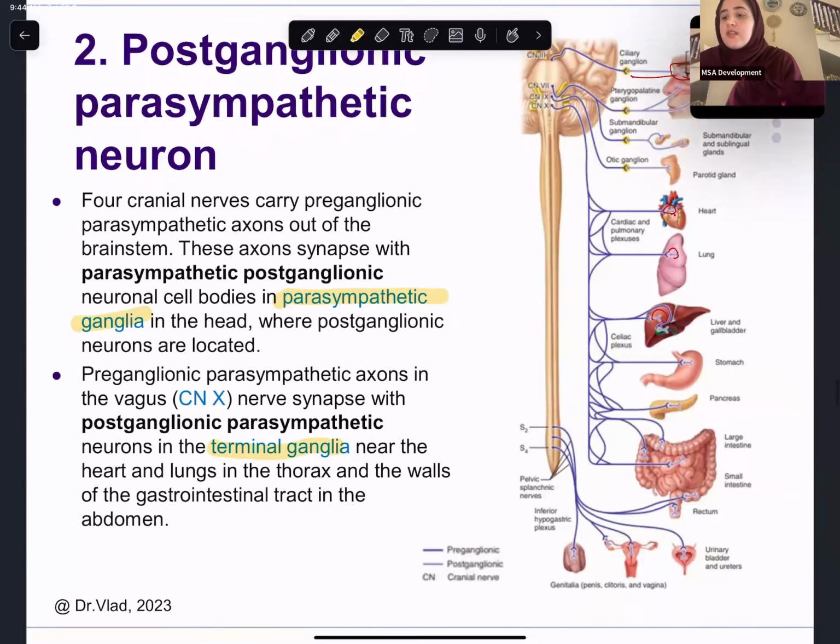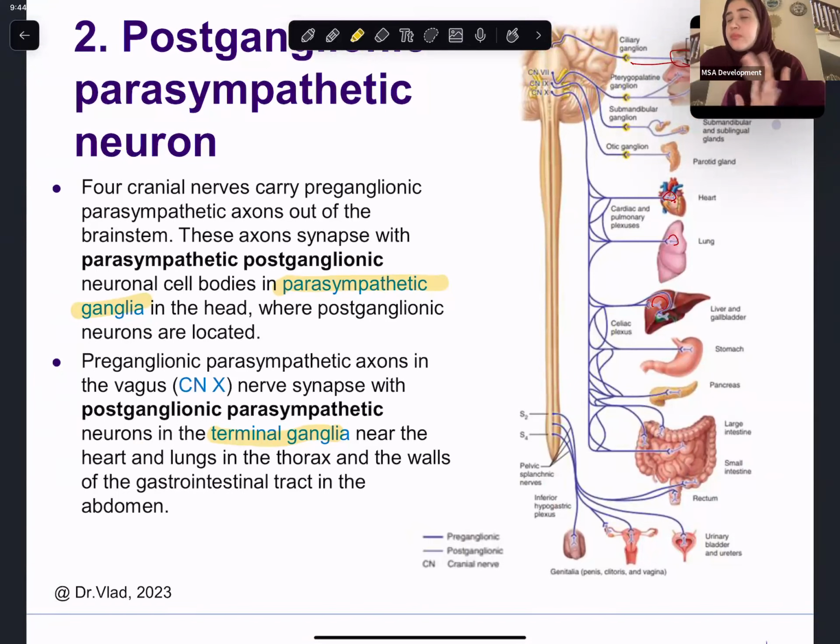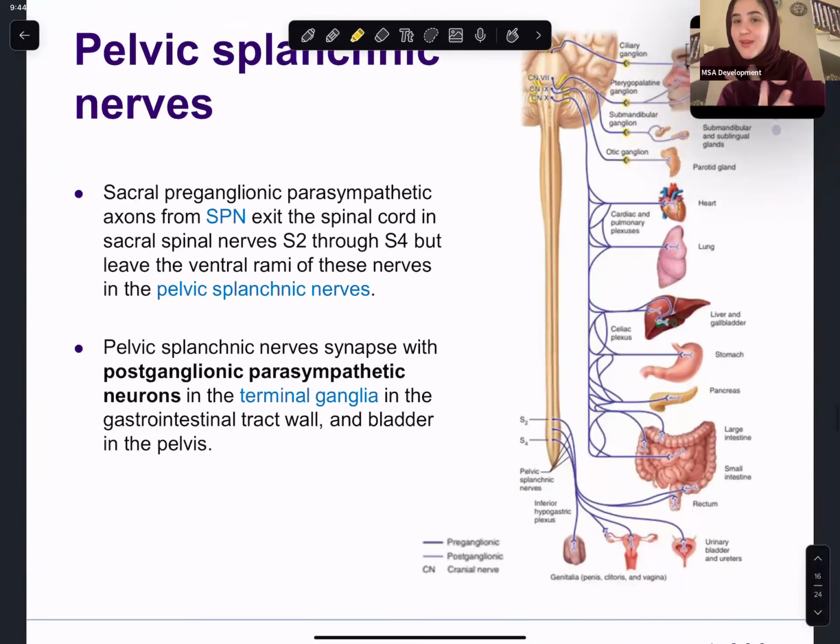All right, and then things like the urinary bladder, genitalia, the cervix, the ovaries, and the uterus, it all is controlled by the sacral nerves. All right. Here it is. So the sacral preganglionic parasympathetic, they exit from nerves S2 through S4, they leave the ventral rami of these nerves and they go into the pelvic splanchnic nerves. They originate from the sacral preganglionic parasympathetic, go from the SPN exit through the nerves S2 to S4, then leave the ventral rami of these nerves, and go all together in the pelvic splanchnic nerve.